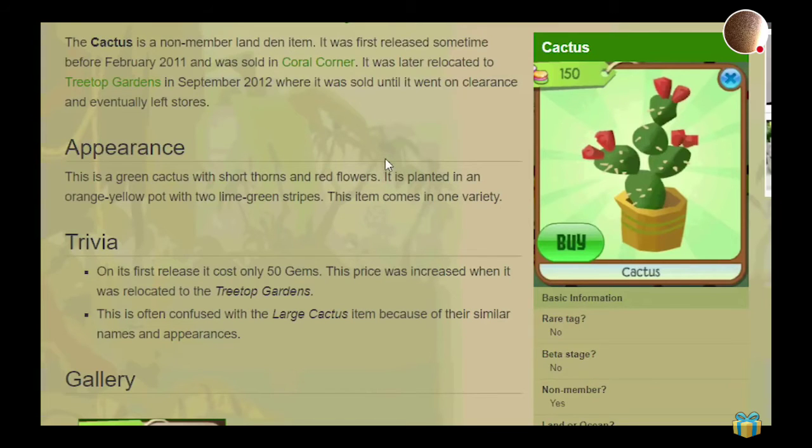So, cactus is not den beta, but there are some beta collectors out there that will accept it. So it's one of those that sometimes people are like, yeah, sometimes people are like, nah, but it's not a real den beta.